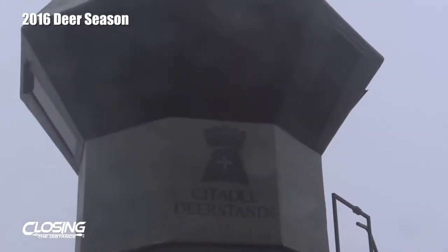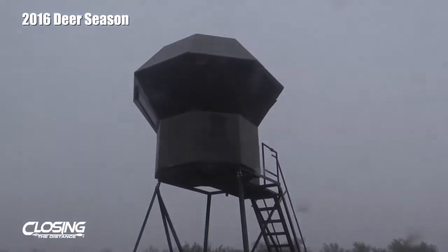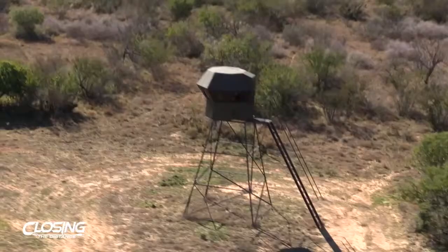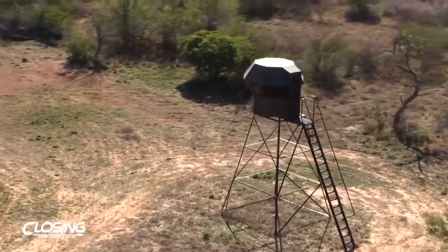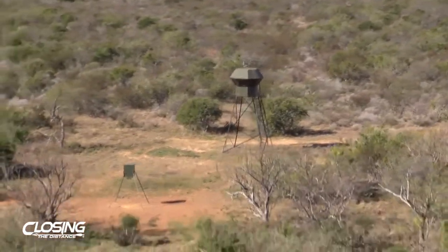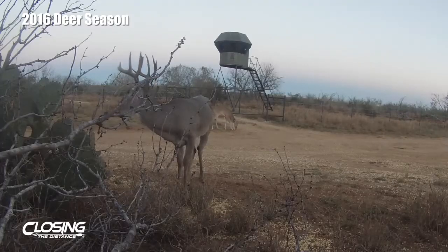The following year, I've got some ideas in my head. We had been hooking up with these guys with Citadel blinds. I know Matt and them had hunted out of them in South Texas, and they were telling me all the results they were getting out of them. And I was like, I want some of them blinds. I want to try to put those up into an area where I knew this deer was going to be at. The game didn't pay these new blinds any attention at all.